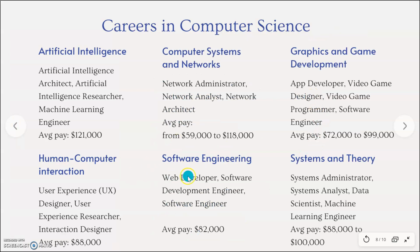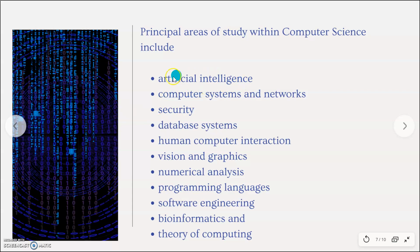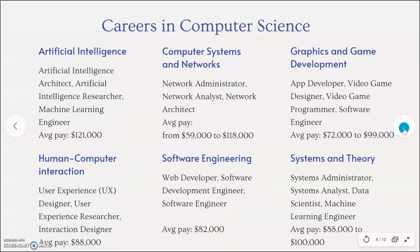So careers in computer science. What I did was, from the previous page, I picked specific areas of study and expanded on certain careers within that area of study. So the first one is artificial intelligence, and career options in this field include an AI architect, artificial intelligence researcher, and learning engineer, with an average pay of 121,000 a year. This field typically deals with developing software that deals with artificial intelligence. So you would typically find this in people who make AI for robots, and it's a rather broad area of study.